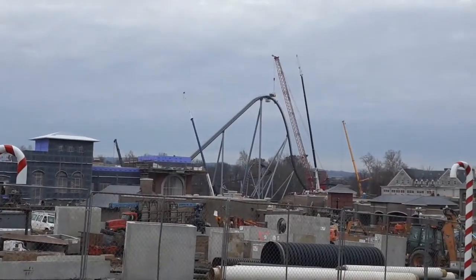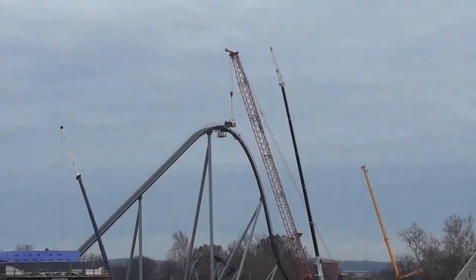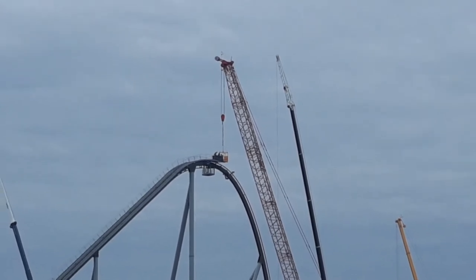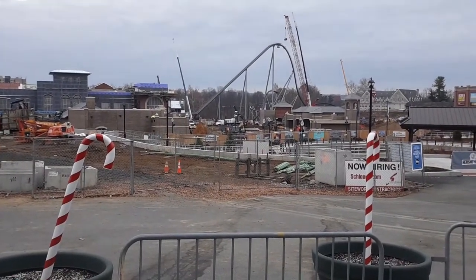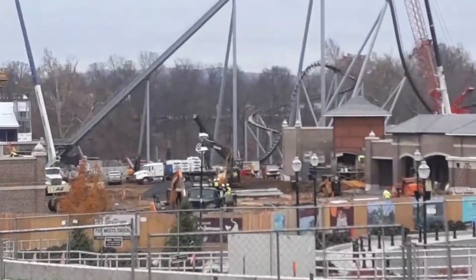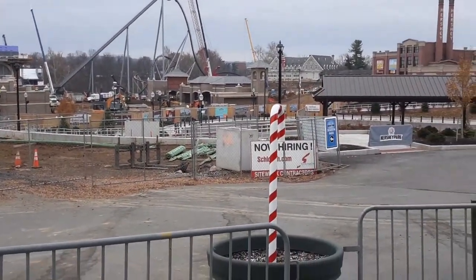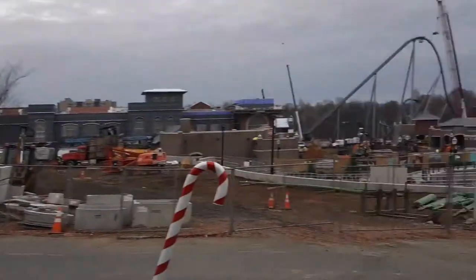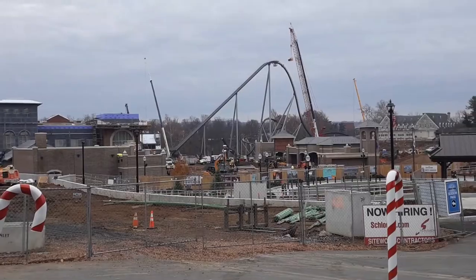We've actually got a couple people up at the top of the lift hill right now, doing some work. I don't know what they're doing exactly, but it's pretty cool to see them up there. So they're actually completely redoing the entrance path to the park right now. So you can't even enter the park the way you normally would, like throughout the summer season. So if you're here for Christmas Candy Lane, you actually go over there and go in that way. Because they are working on Chocolate Town full time.